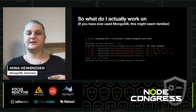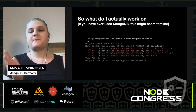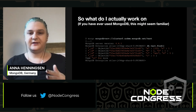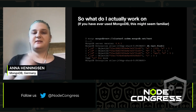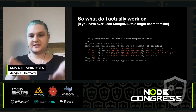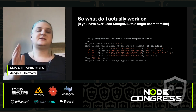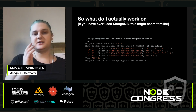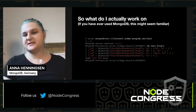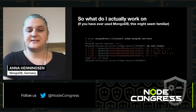There's this Mongo CLI utility where you can pass something that looks like a URL and say, hey, connect to this server, connect to this database, and then you can get a shell where you can run commands such as, in this case, db.test.find. It doesn't really matter for this talk that this is MongoDB. This might as well be the MySQL CLI, and the command could be select asterisk from test. Basically the same thing.